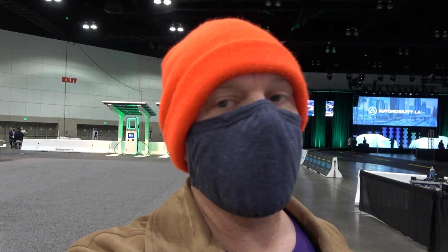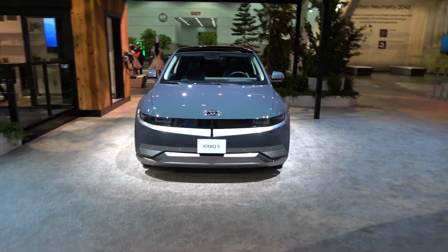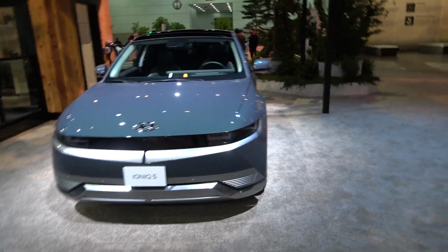And if I look like a ninja, it's because, well, COVID. I'm here at the LA Auto Show. What I wanted to do is just walk around the convention center and give an overview for those of you who can't really make it yourselves.